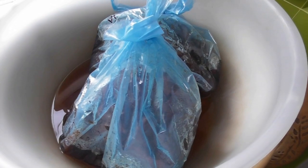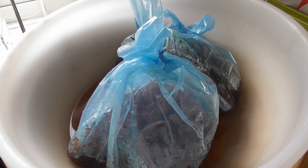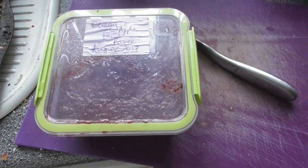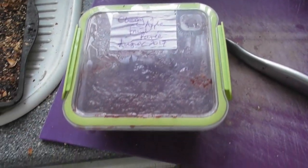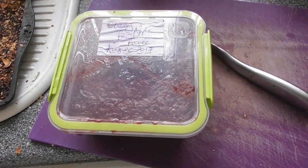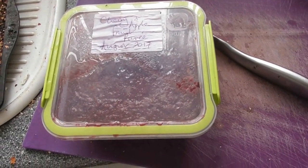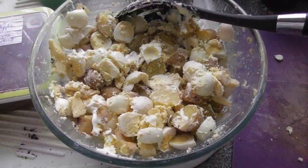This is 2 kilos of plums which came out of the freezer last night as well. As you can see, they're all now defrosted, and they will be added to some apples later today to make plum and apple jam. And finally, this came out of the freezer last night. It is cherry and apple puree. It's been in the freezer for a year, and that is going to be made into cherry ketchup.